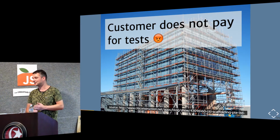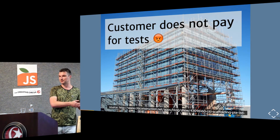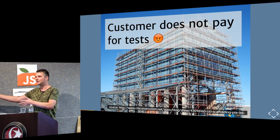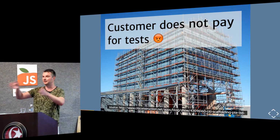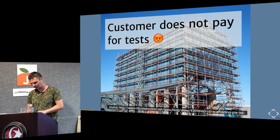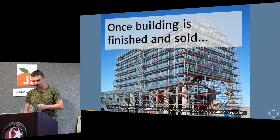The worst thing, customers don't pay for it. They don't care. To them, the scaffolding is not what they paid for. To them, the scaffolding is usually like an eyesore, right? If you go to New York City, there's always scaffolding everywhere because they figure out we're not going to move a scaffolding until we have a next building to build, and then we'll actually move it. So it's awful.